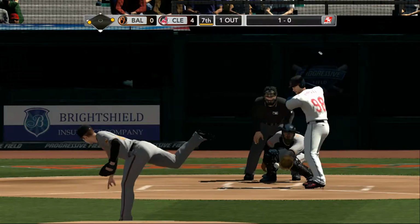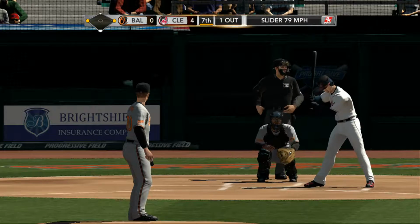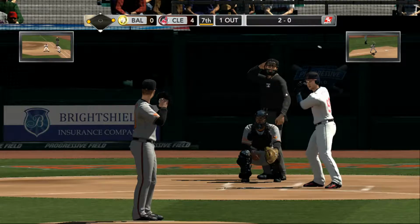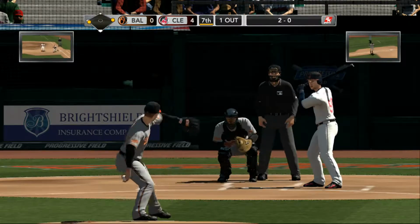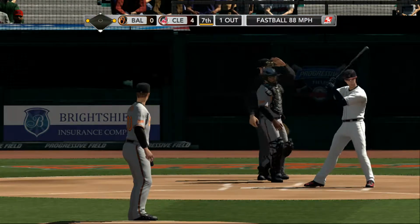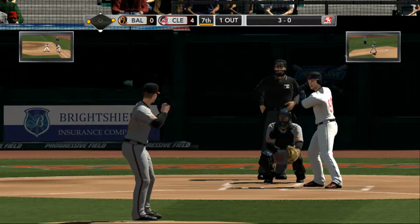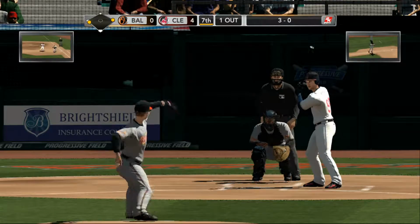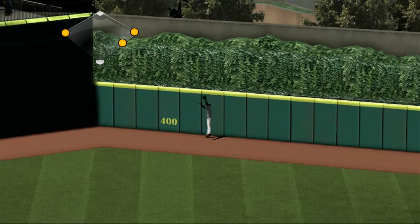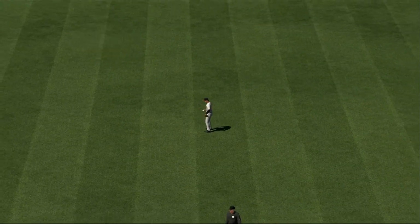Here's the 1-0. Slider just misses the black. Falls behind 2-0. Fastball misses badly. He's in danger of losing him. Here's the pitch. There's a swing and a ball hit well. Straight away center field. And he's got it. Runners on the move. And that will bring a run in.